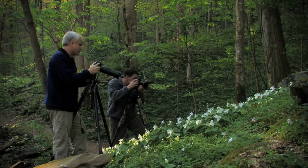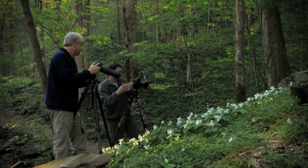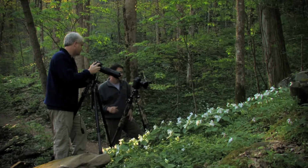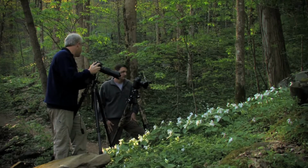It's starting to get real contrasty. Yeah, and with the longer lenses, we'll be able to isolate in specific areas if it's full shade or full sun. Well, and that's the key, and that's what you do.